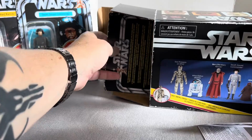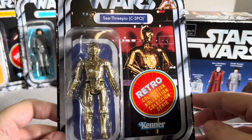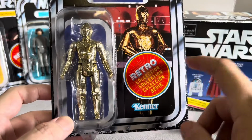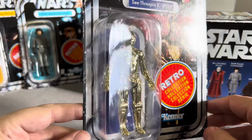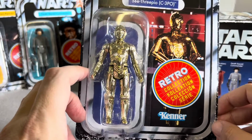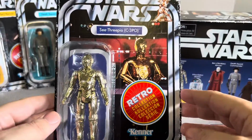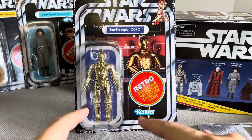Oh, who are we going to get out next? Oh, okay. Oh, C-3PO. Yay. Again, a beautiful image of him in the Death Star communications room. Stupidly covered up with this bloody retro collection sticker, which I will be removing. And just look at him in his vac metalized glory there. That is absolutely fantastic. Obviously, I'm filming this in natural daylight to get that look as much as possible. Now, again, I'm not going to dwell on the back. It's the same as it is on all the others. But yeah, that's wonderful to finally have a proper vac metalized C-3PO in the retro collection.